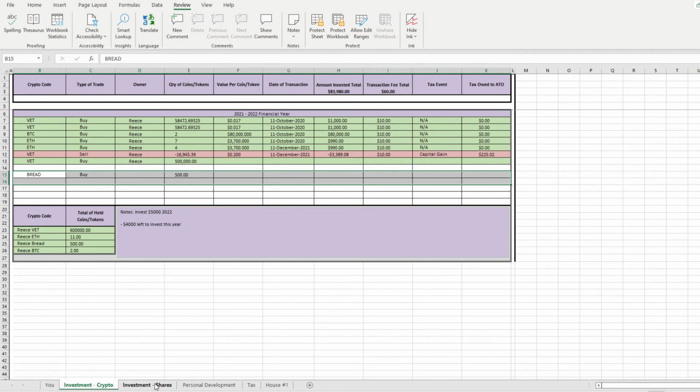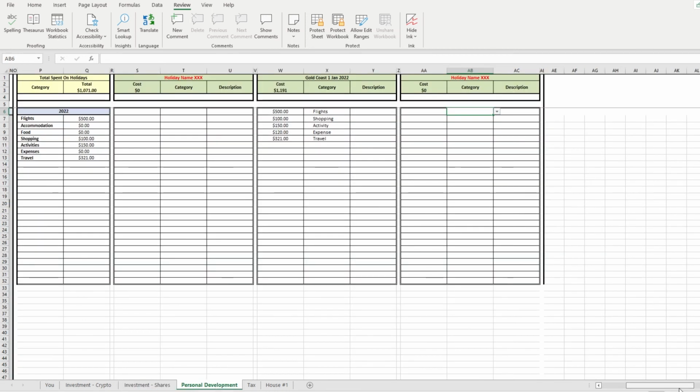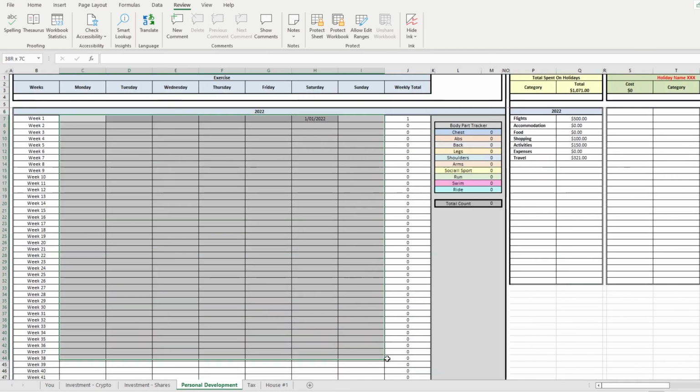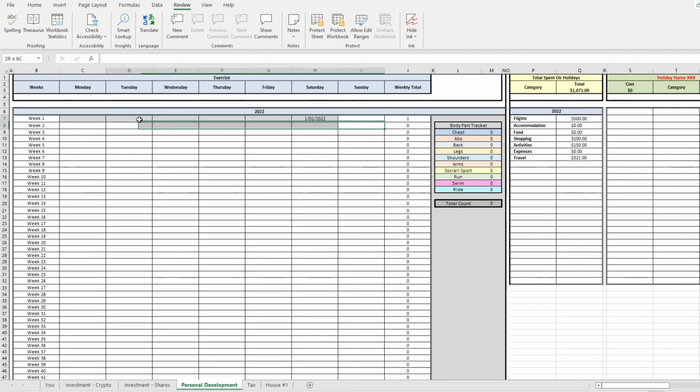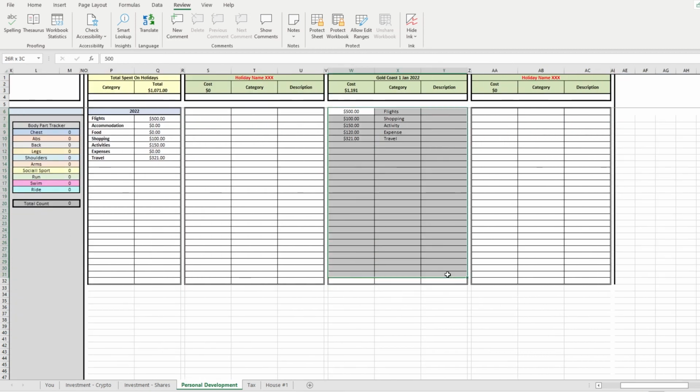So again, it's going to be pretty simple to add things as they come up. Same with your shares. You're not going to be adding them very often. Personal development is probably the one you're going to spend a bit of time in because if you're keeping track of your exercise, it's something you want to do. Again, it's still pretty easy at the end of the week. You could just add in what you've trained. Same with a holiday again. At the end of a holiday, you come back, you've tracked everything in your notes, stick it in there. You can see how much you spent on holidays over the course of the year.